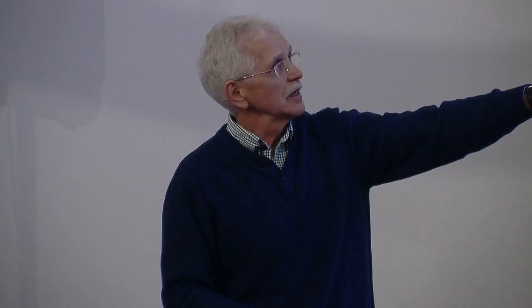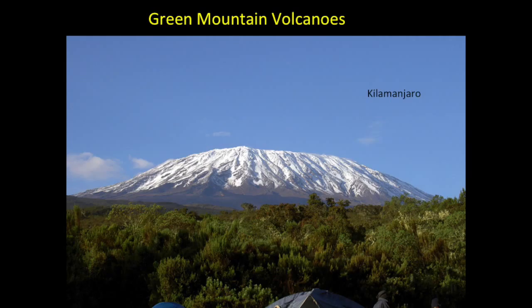Interesting question. Before we get to that, the Green Mountain volcanoes probably were formed along these large cracks in the earth, as you find in the East African Rift today. These are fractures, and there are lavas coming up there. Or like Kilimanjaro, the volcano in the middle of the East African Rift, and that was formed because of a divergent boundary. So probably there were volcanic mountains just like that here.